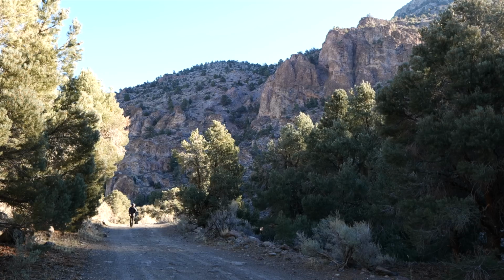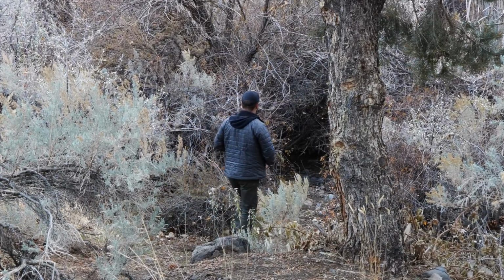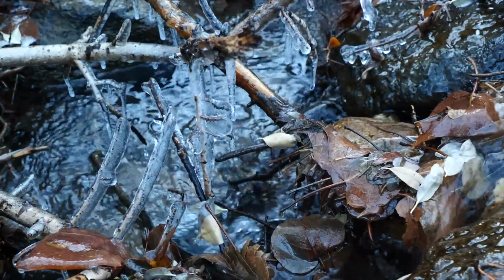Shannon is off work this week for the Thanksgiving holiday, so we're taking the van, our Winnebago Revel, southbound through western Nevada, close to the California border. Right now, we're at a really cool dispersed campsite that we found along a gentle four-wheel drive road in Toiyabe National Forest. It's a wonderfully peaceful and secluded spot with a couple of fire rings, as you saw last night, and it's also next to a small stream.